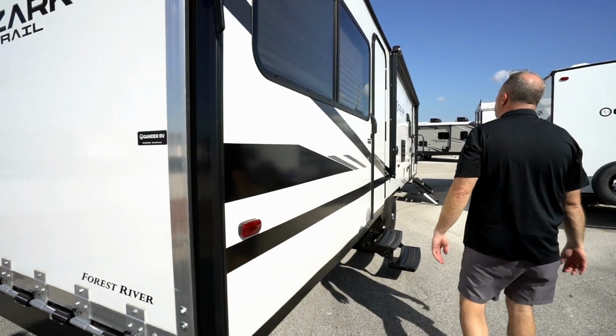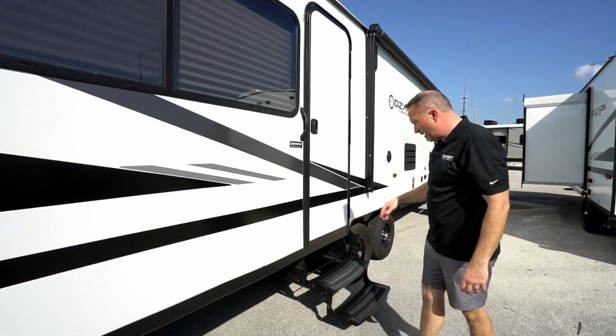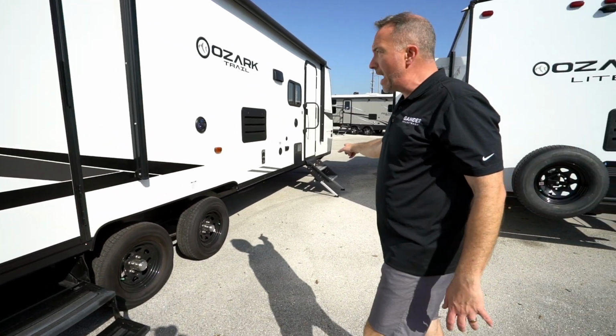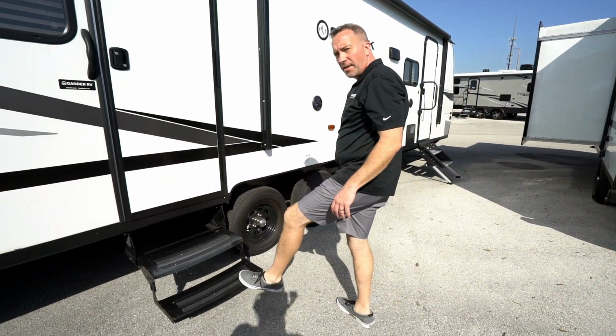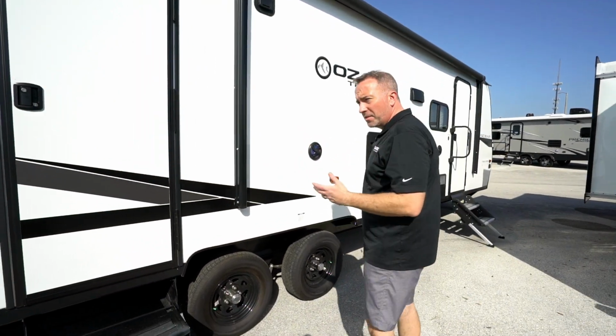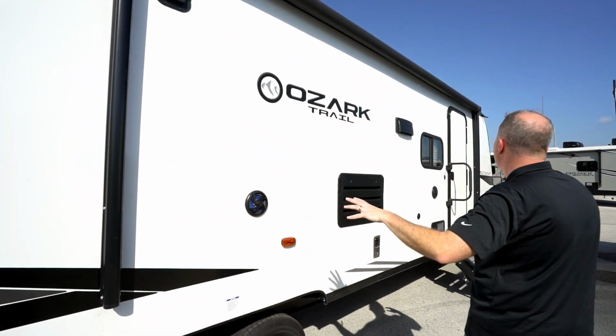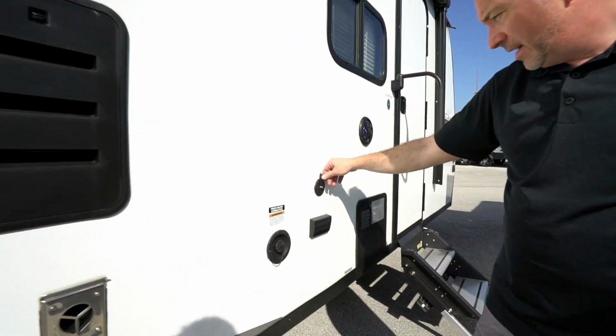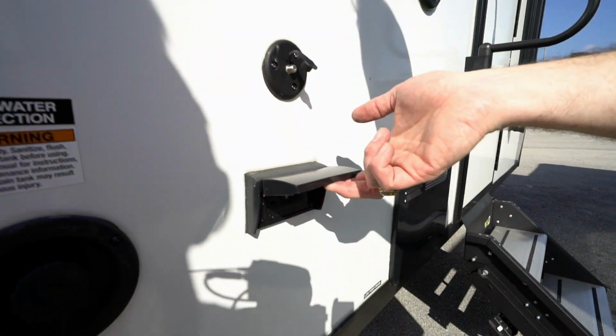Come back around to the campsite. Got the garage entry right here with the fold-up stairs. If you notice, we have the solid steps on the main entry. Just makes it lighter weight. Plus, when you're coming in and out of the garage, you're pretty much going to be using the main entry anyway. Dual zone speakers on the outside. Got another freshwater connection here. Satellite port there and plug right here.